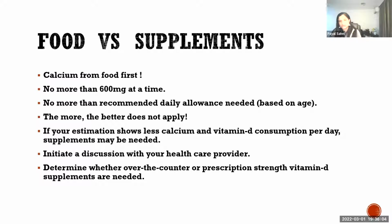If your estimation shows that you're consuming less than the recommended vitamin D per day, then you need to supplement. About supplementation, this is specific for vitamin D: how much vitamin D you should be supplementing with is a discussion you should initiate with your healthcare provider. You should have this discussion with either your endocrinologist, your gynecologist, or your primary care physician, whichever specialist you are seeing for osteoporosis, to find out if you need any vitamin D supplementation and what the strength of that supplementation should be.